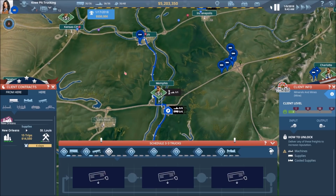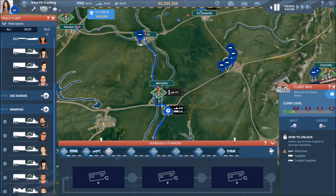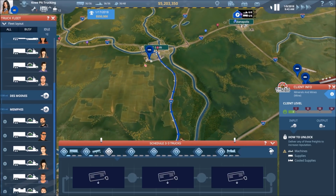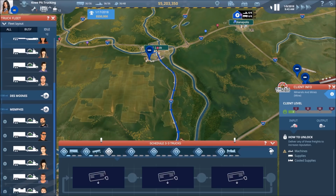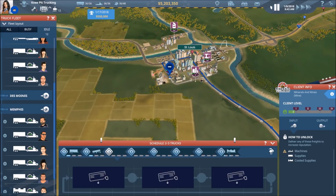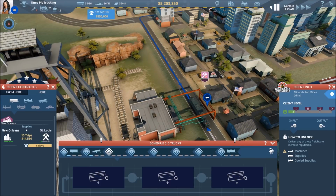So let's see, do we have anybody that's headed down to Memphis? Yes, we actually have several that are headed to Memphis. Wow. Okay, can I? No. Thought maybe it was going to let me click on that rather than having to zoom back in here again, because that is not fun.